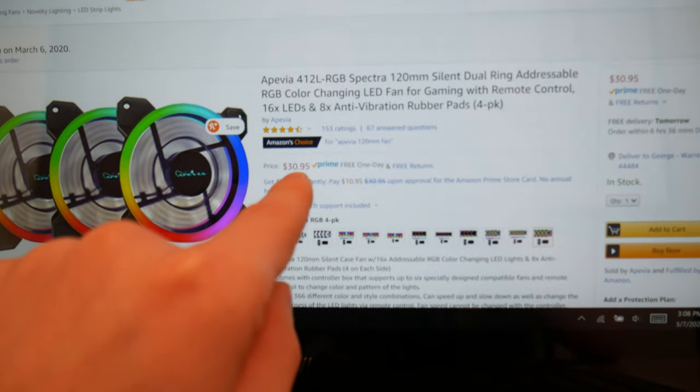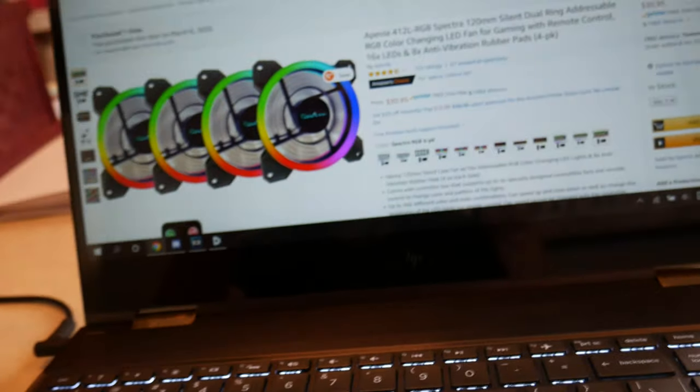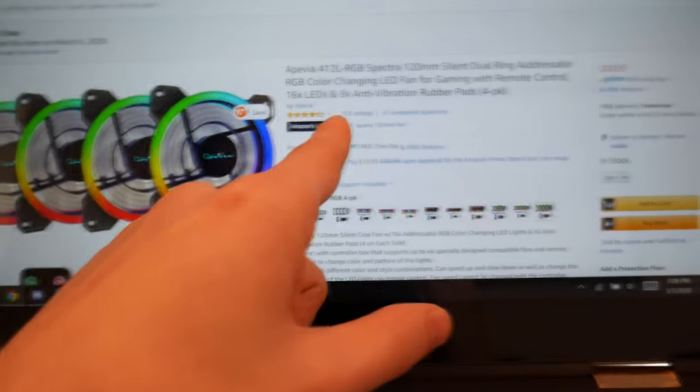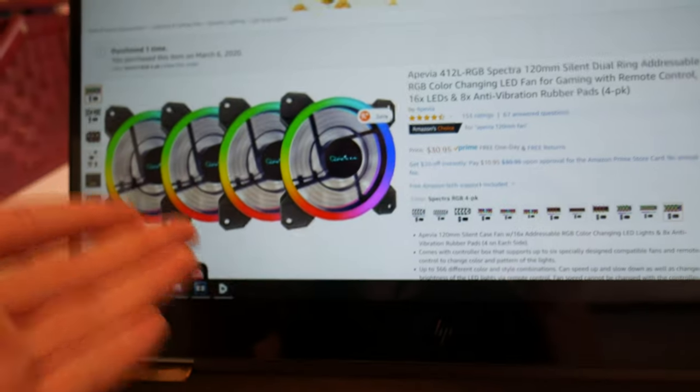Like I got this one for $31 for 4 fans. I don't know for certain how well these fans perform. I've never used them in my life. From what I've heard, and judging from the 153 ratings that average out to 4.5 stars, I'm gonna take my chances. So not only is that extra airflow, but it's extra bling too, because they're RGB.